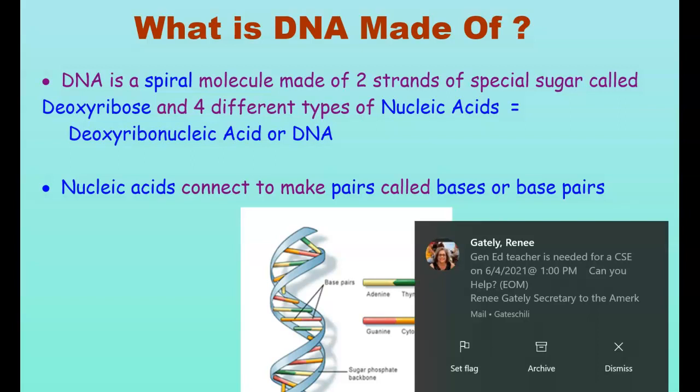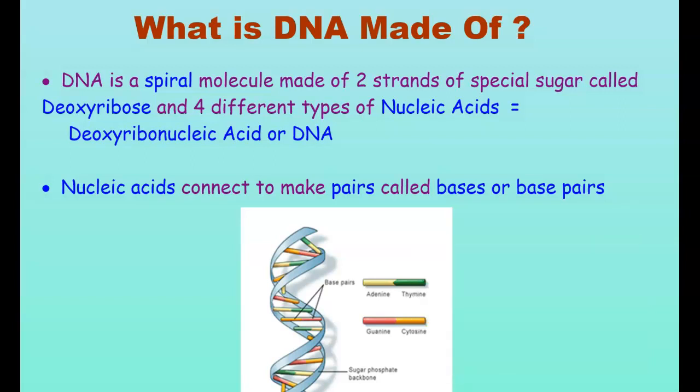So what is DNA made of? If you look at DNA, its structure is a spiral, kind of like a staircase, made of two strands of a special sugar called deoxyribose and four types of nucleic acids. And that's where we get the name deoxyribonucleic acid, DNA for short. The nucleic acids make what we would call the stairs or the steps in our twisted ladder.